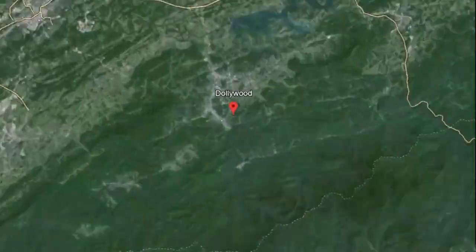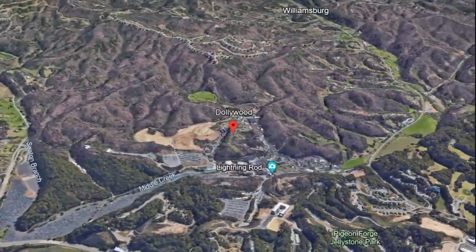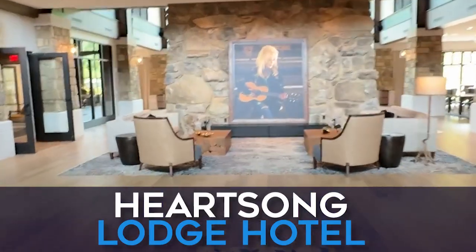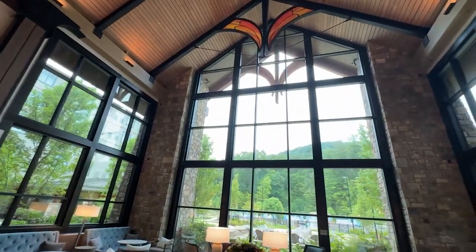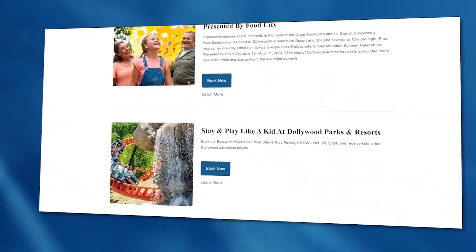Now, since Dollywood is in the heart of the Smoky Mountains, you may need to stay for a few days and nights, and we recommend either staying at the HeartSong Lodge Hotel or the Dreammore Hotel. Now, these are both Dollywood branded hotels, so they give you some special perks and benefits, which I'm going to share with you in just a minute.